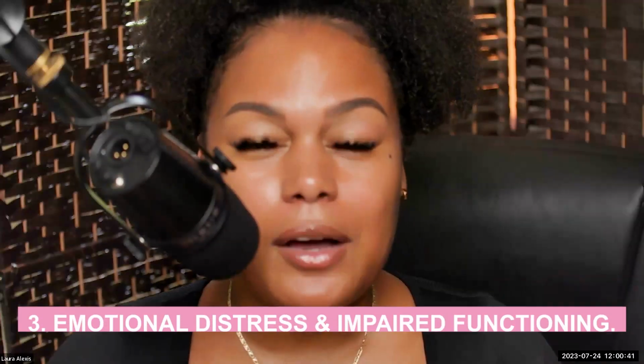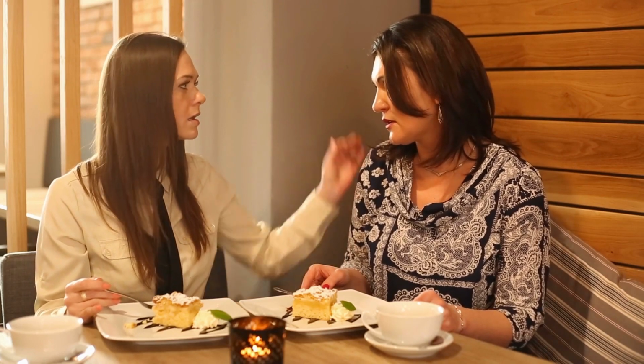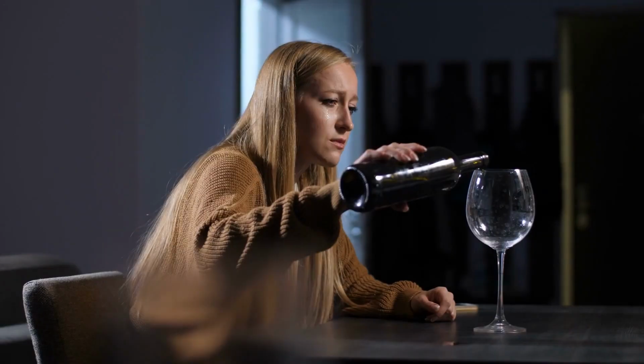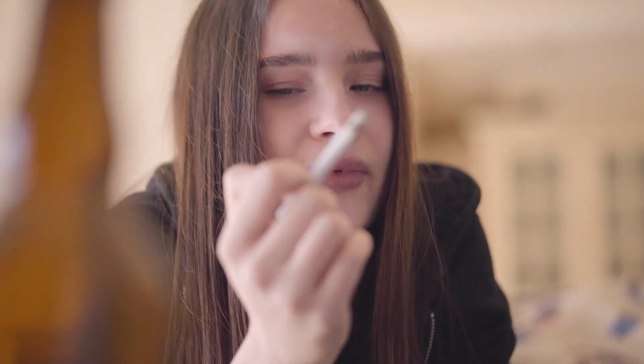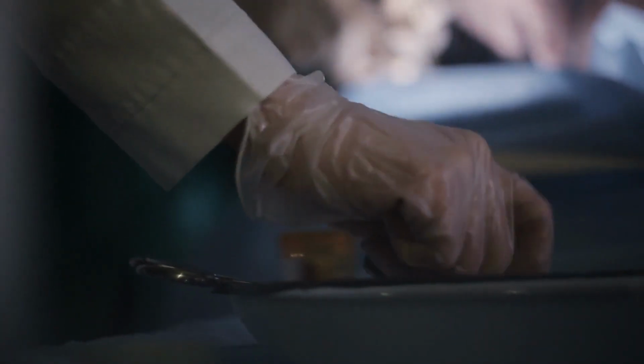And sign number 3, emotional distress and impaired functioning. This is a huge one because a lot of times people who are actually dealing with this emotional distress and impaired functioning, they look for other ways to try to numb that, whether it be alcohol, whether it be drugs, whether it be nicotine, whether it be food. And these are things not only are not the best way to cope with these feelings, but they're also habits that need to be weaned off of and hopefully broken before you step foot in a surgeon's office.